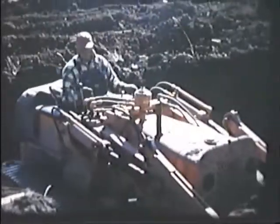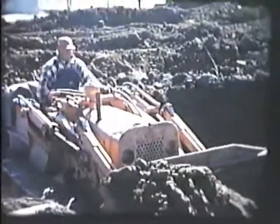Here we are digging the foundation for our house. Bowers Construction Company was the guy with the backhoe there, or high loader. Yeah. March of 1954. If you look closely, you can see cars driving by. Look at the topsoil, how thick it was before it got to that clay. It was a nice sunny day.